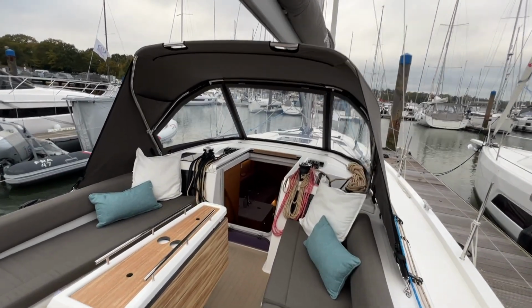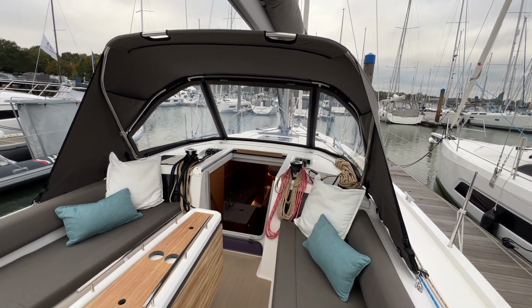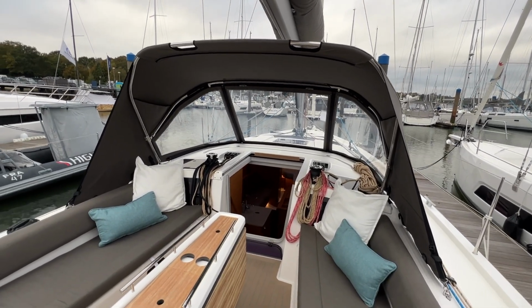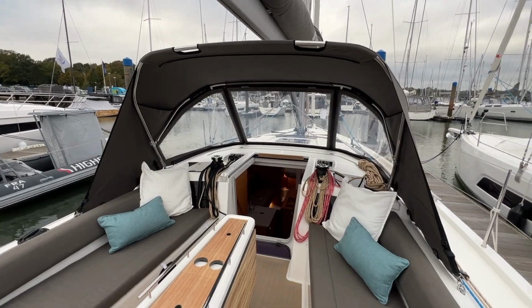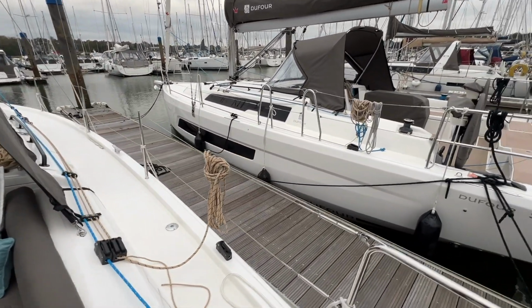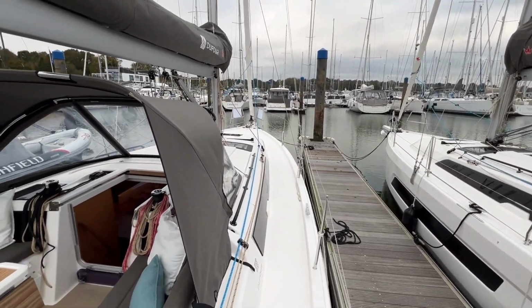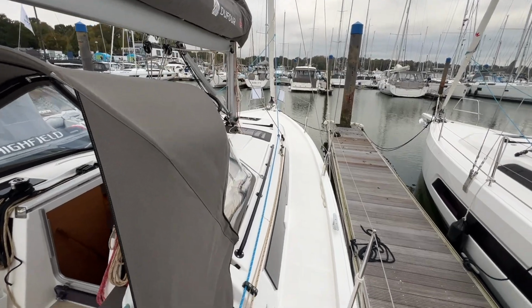And all of the boats now are single line reefed, so all of the reefing's done from the starboard side, actually from both the companionway winches, which is really nice and simple. You don't have to move up forward of the boat to do any reefing, which keeps things nice and safe.